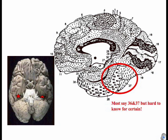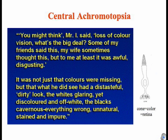Sometimes it can be a bilateral lesion. Sometimes it can be unilateral. They used to think that the only way you got prosopagnosia was with lesions. But now they're finding that more and more people are going to doctors who were born with the problem. So that's prosopagnosia. Now I'd like to talk a little bit about central achromatopsia.